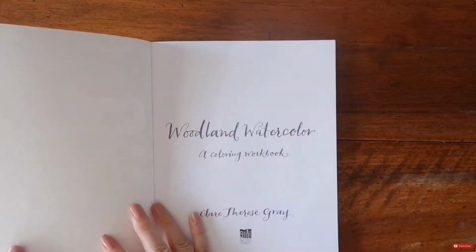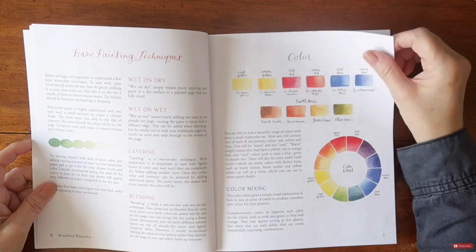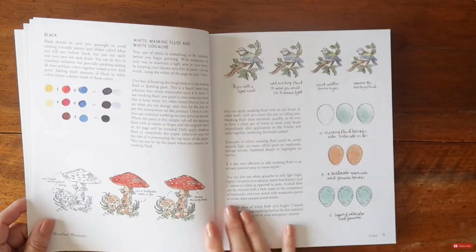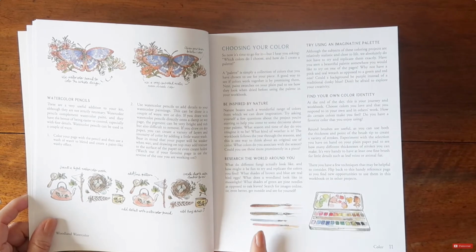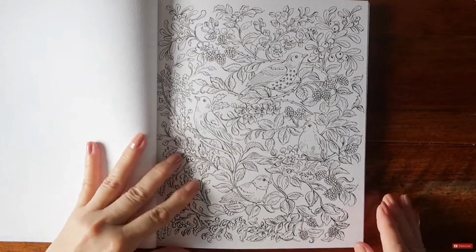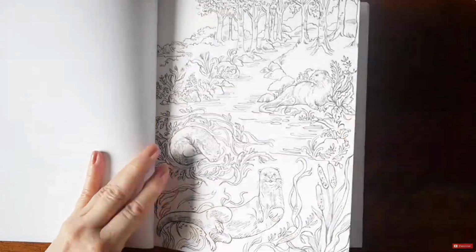Then we have Woodland Watercolour by Claire Therese Gray, and this is more about teaching you how to watercolour. There are instructions in the book, there's some basic watercolour colour theory, and then you also have the pages that you can add your watercolours to. You could also use this as a colouring book or use watercolour pencils to complete this book as well.